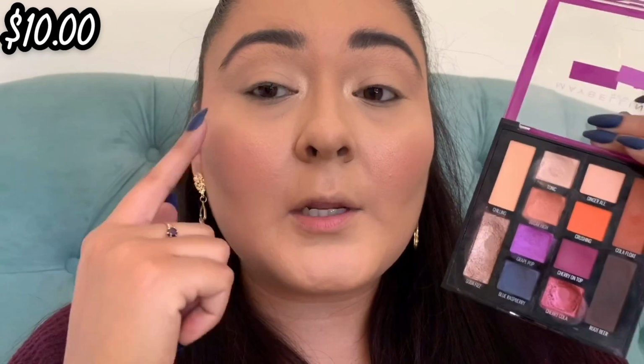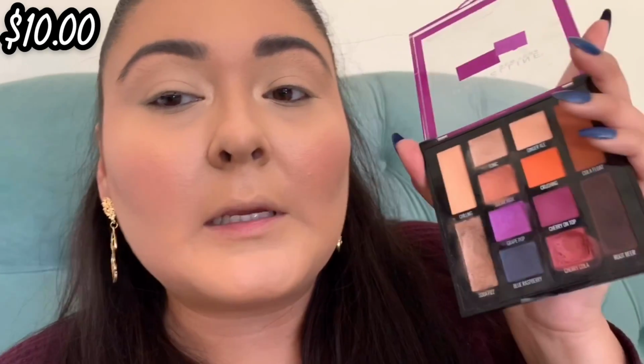We're gonna use the top half to do the upper part, and then we're gonna use some pops of color on the bottom of the eye. And then I don't know if we're gonna do a cut crease, I don't know, but yeah. So we're gonna use this palette, and it's perfect for beginners in my opinion. I just feel like a Maybelline formulation is just good, and it's affordable and it's drugstore.